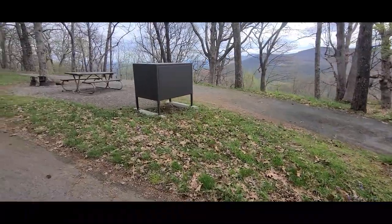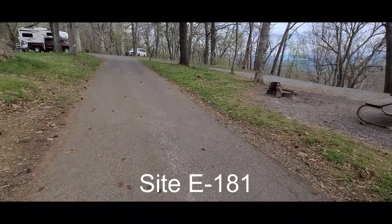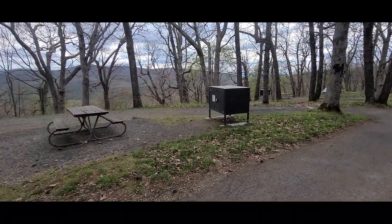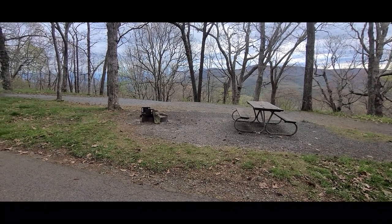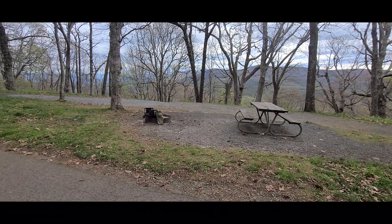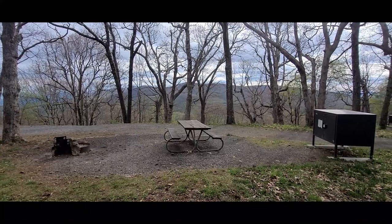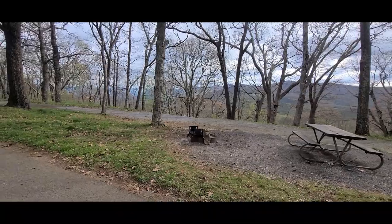And if you want a pull-through site, this is a huge site. It's E181. It's a pull-through site. The only bad thing is if you're going to have a campfire or want to sit and eat, you can be right here next to the road. So that's the only bad thing, but the views make up for that. Sunrise, again, is over in that direction. Beautiful place.